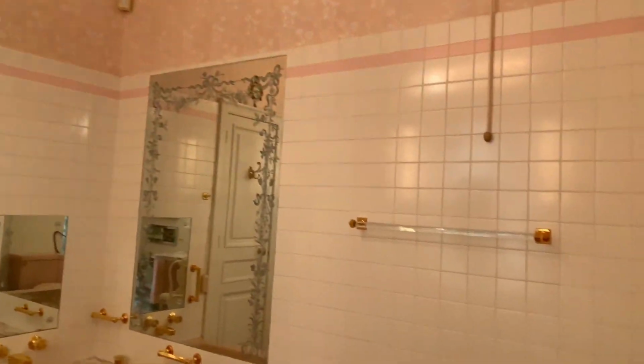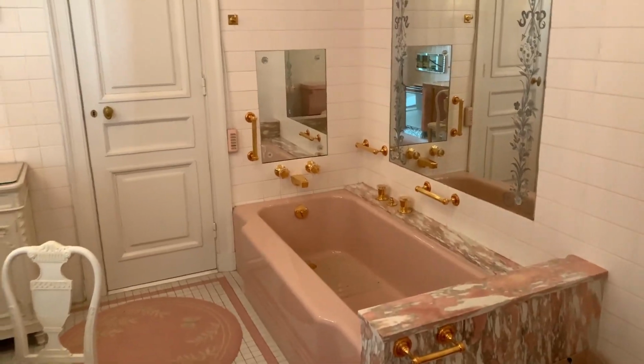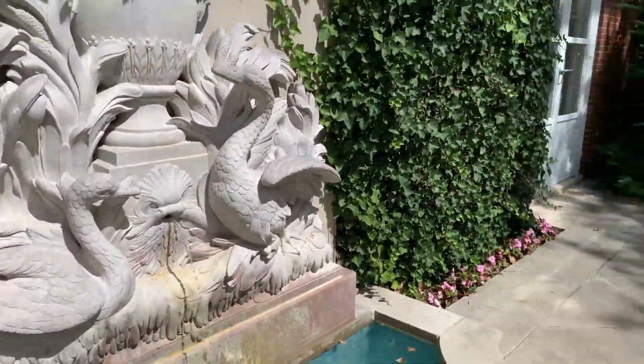Bathroom, then I don't know what it is. Look at the tub. Oh my freaking god. Look at this view. This little fountain.